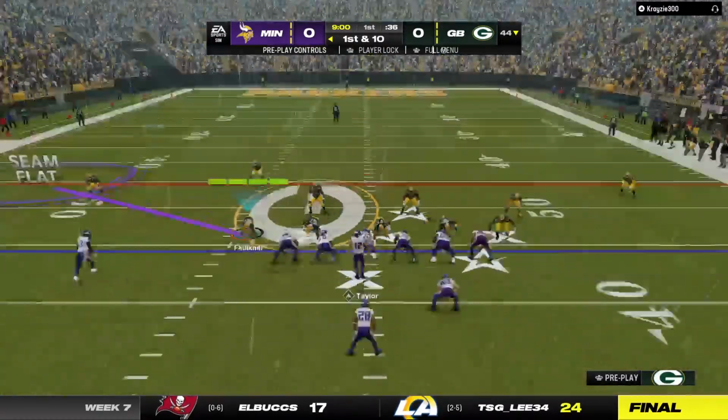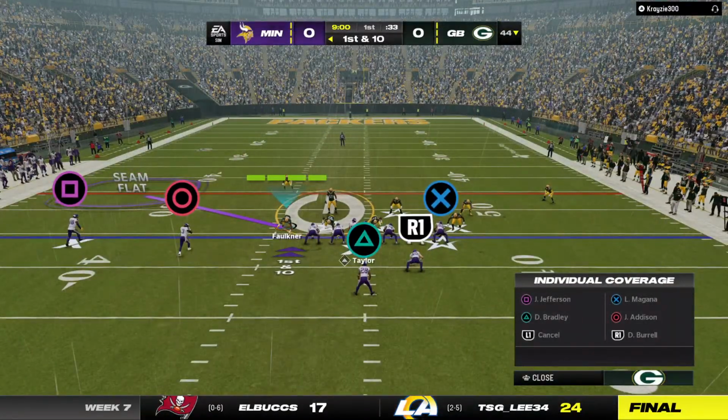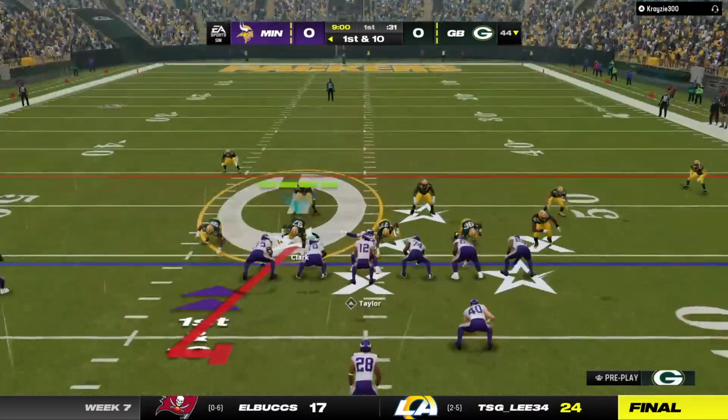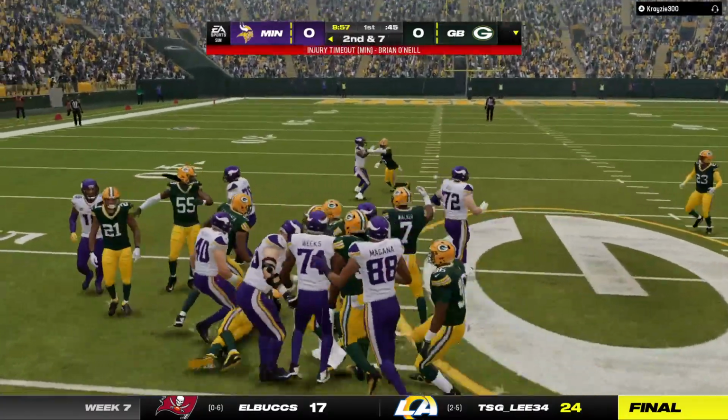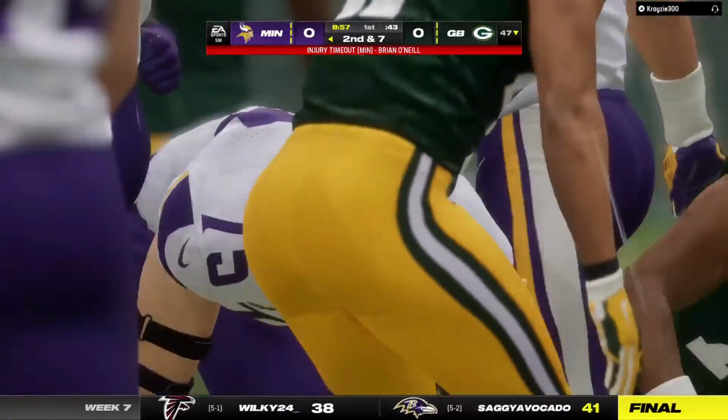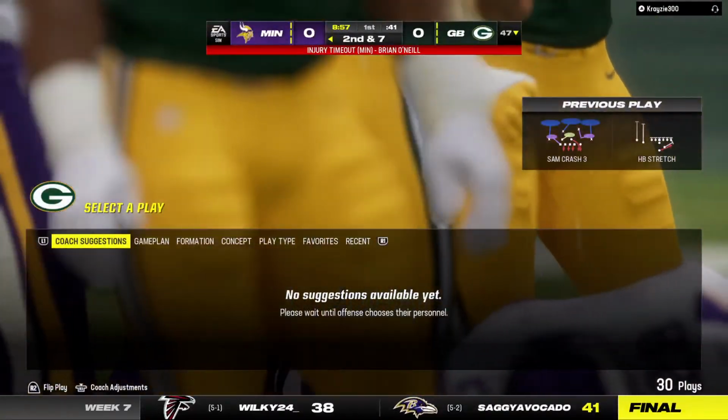Ready, set! Quick, yellow! Ready, ready! They'll try the left side. Bradley. And not a whole lot of room to operate there on the first down run. He gets maybe 3.